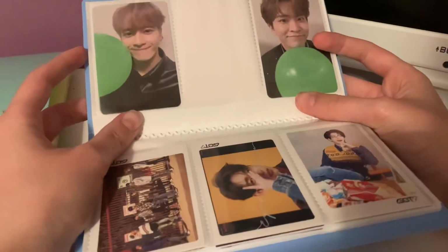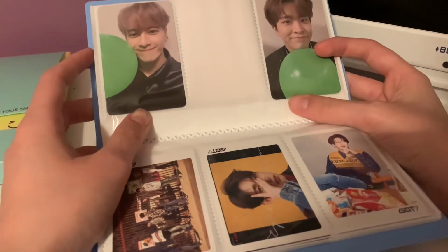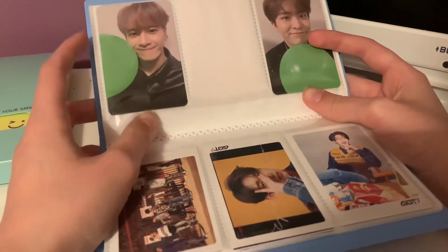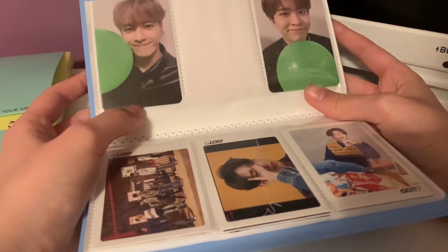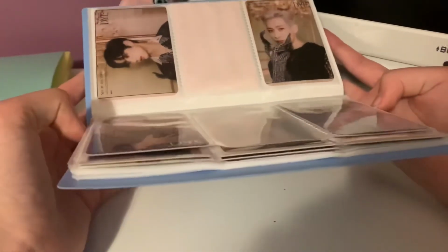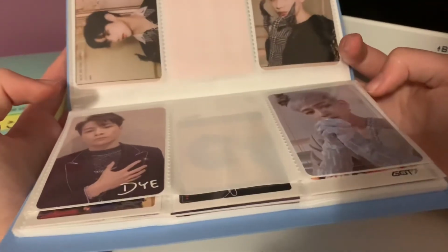Then these are the two I got with my most recent GOT7 album, Breath of Love: Last Piece. They were both holding the balloons. We got Jackson and we got Youngjae. And yeah, Jackson and BamBam. Sorry, I should have mentioned that earlier.